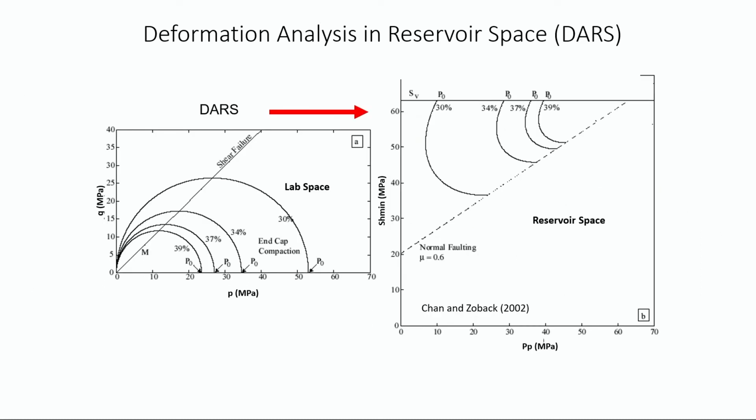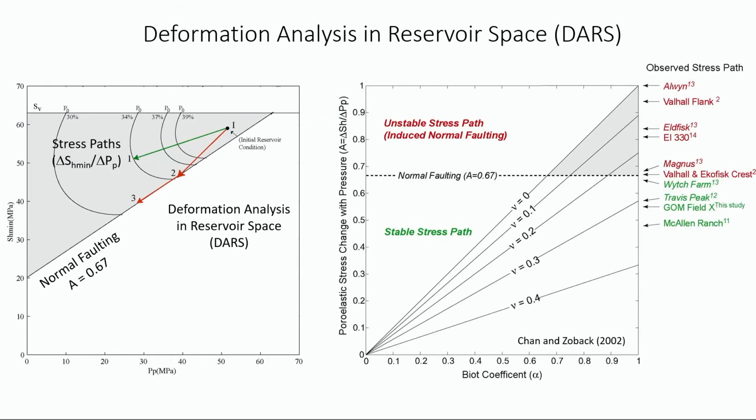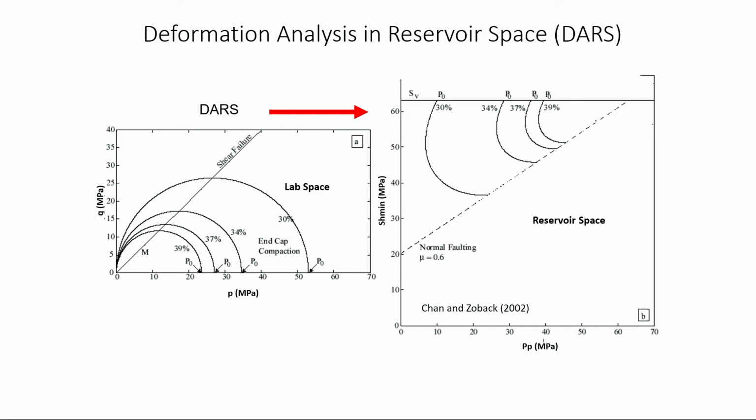Now, the porosity part of it. So what do these contours represent? The contours represent irreversible porosity loss. You raise the effective stress, and the rock's going to want to compact. And there's a theory that started with soil mechanics at Cambridge, and it's called the Cam-Clay model.